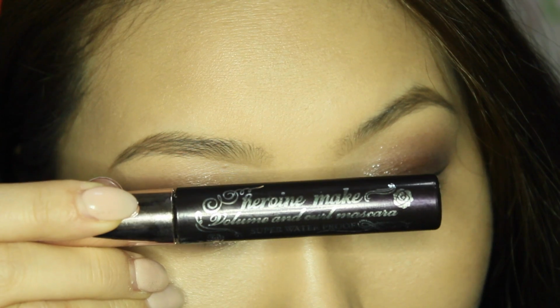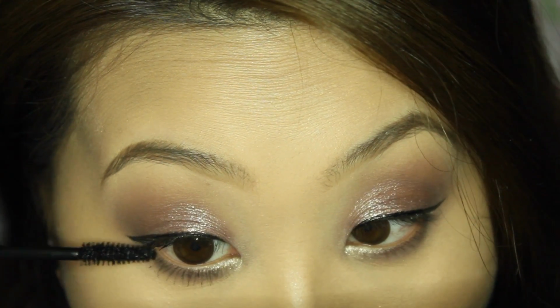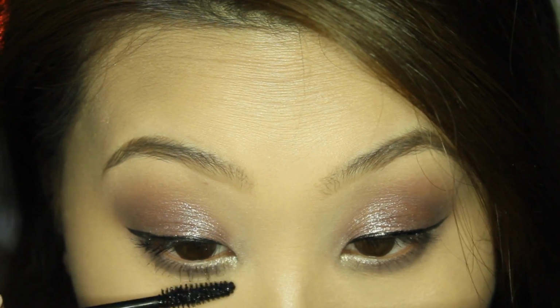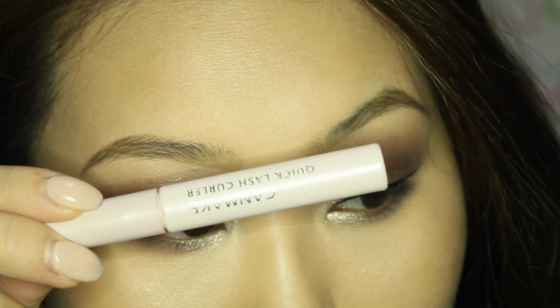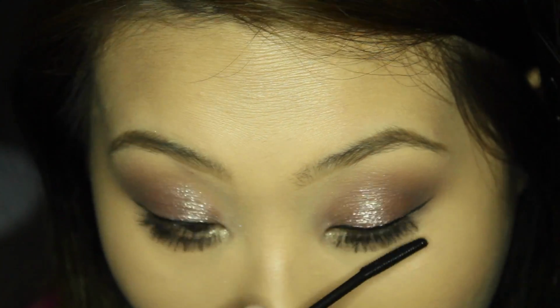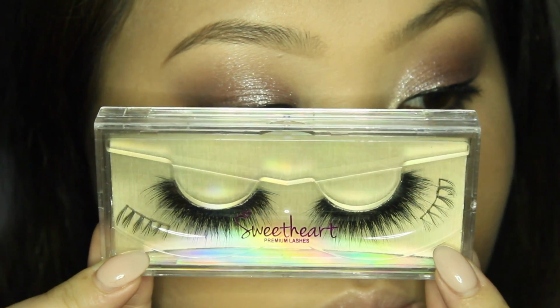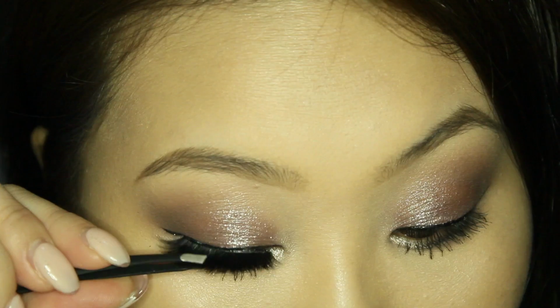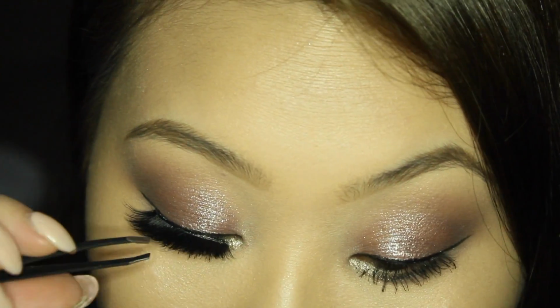Next, I'm going to apply my mascaras. This one is the Heroine Makeup Super Waterproof Mascara. I love this because it gives me length, volume, and it holds the curls forever. And it's waterproof so you don't get the panda eyes. And then next I'm going to use another mascara called Can't Make, and then after I separate my lashes with it, I am going to apply my falsies.